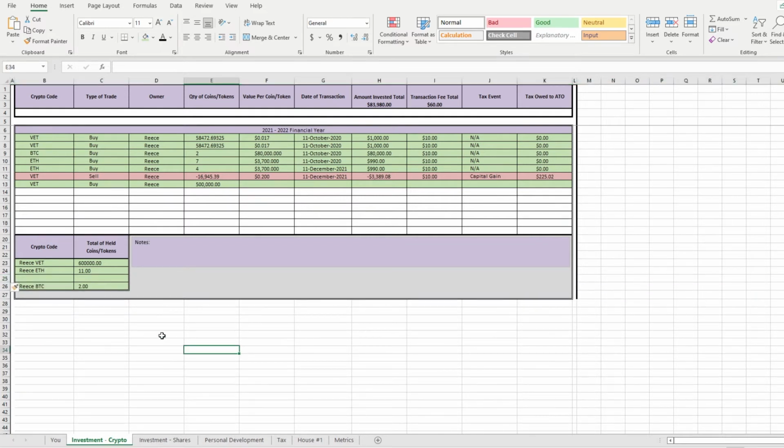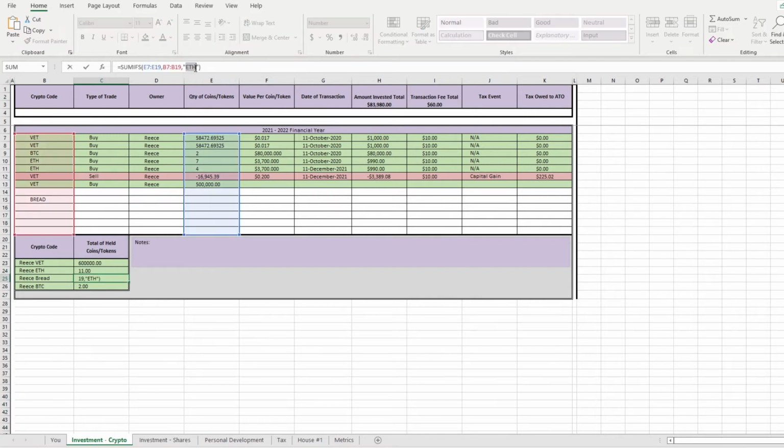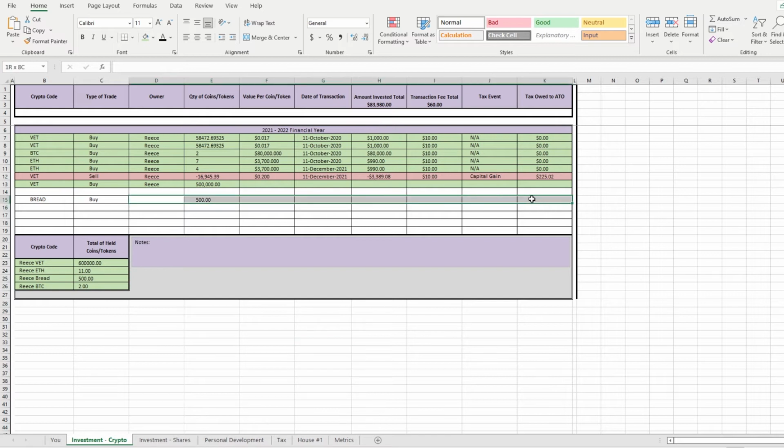Same goes down here. If you need to add new ones, you can just insert a new column, copy the formula, and just change the ticket. Let's say we bought bread, because let's say there's one called bread. So I want to go Reese bread. Then over here, I'm just going to grab this entire equation. Then I'm going to come down here, I'm going to paste it, I'm going to change F to bread. So where there's bread, let's say it was a buy, and let's say I bought 400, 500, that's fine. Voila, there we go. We've just added bread by simply adding a row, copying the equation, and putting the ticket in and the amount. And you can fill out all of the other information as you go.